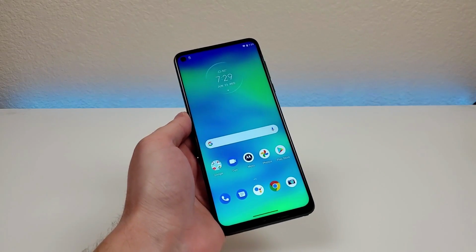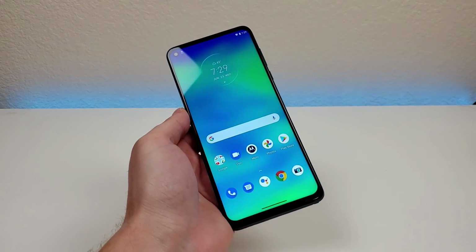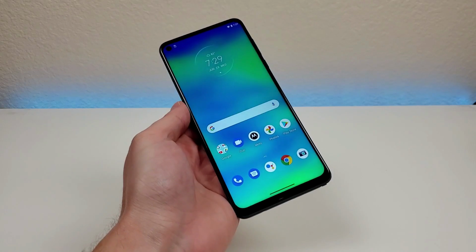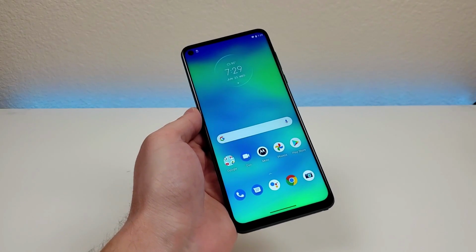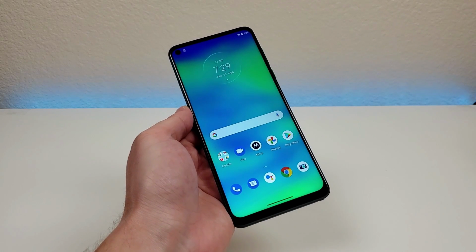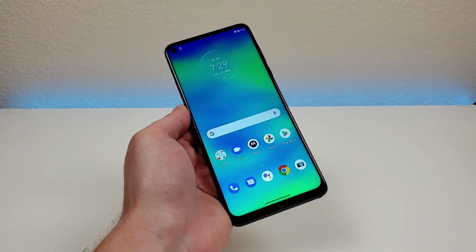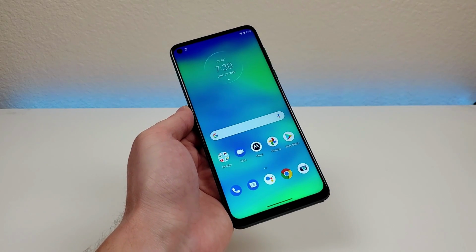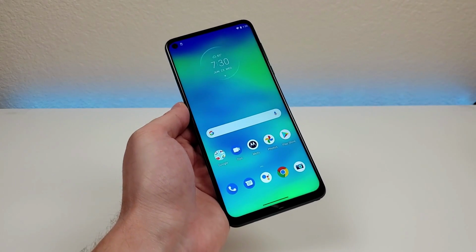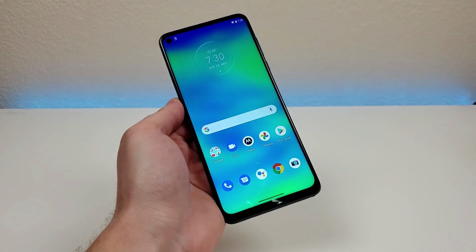Now moving on to the second con with the Moto G Stylus 5G, and that is that there is no wireless charging. Now I know that wireless charging is not really an important feature for many people out there, but I do know that there are certain people who really do like having it. And especially if you already own quite a few wireless chargers and you're expecting that if you upgrade to this phone, you're getting wireless charging, then sadly, I've got to let you know, you're not getting wireless charging here.